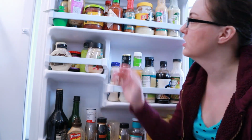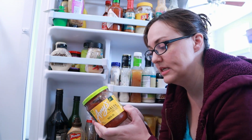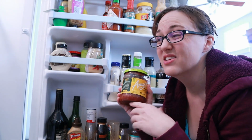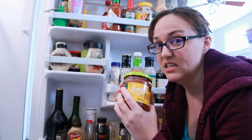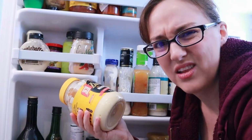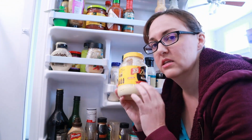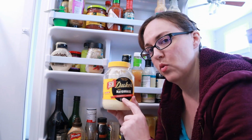Another condiment I'm going to show you is salsa. Salsa is a really good choice, and it isn't hard to find a sugar-free version of salsa. You do want to check though, because some of them do have sugar for some reason, but it's really easy to find one that doesn't. Mayonnaise is a tough one to find sugar-free, like why? But Duke's is sugar-free. So this is the mayonnaise that I always use, and I know they have it at Walmart.